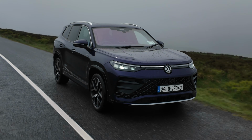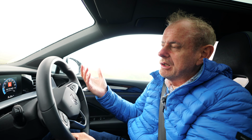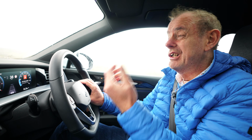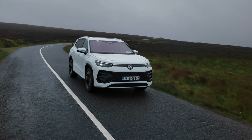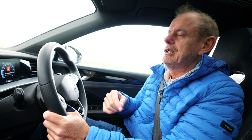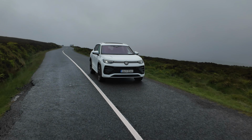This is a 2-litre diesel. Now, if you want a good, strong engine, a 2-litre diesel is going to be the one to go for, because the PHEV is only 1.5 petrol. So you get a smaller engine in a very big car. This is the only way to get 7 seats. You can't get a 4-wheel drive. Built in Wolfsburg in Germany, it's solid as a rock.